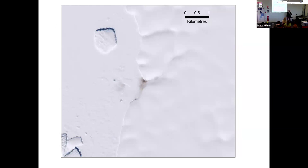So I talked to our head penguin scientist at the time, Phil Trathan, who I've worked with for many years, and a great colleague. At the time, he was a little dubious because Landsat had been around for 20 or 30 years and nobody'd seen emperor penguin colonies on them. So he knew that he didn't know a lot because we didn't do any work on emperor penguins.